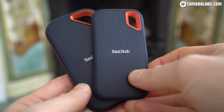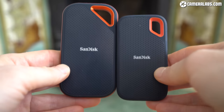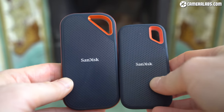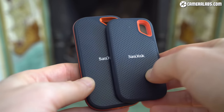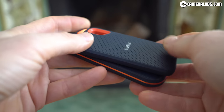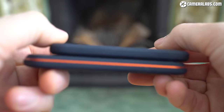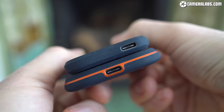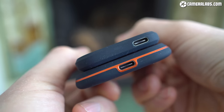While the latest Extreme Pro drives are pocket-sized, they have grown noticeably compared to the previous Extreme models. Here's the newer Extreme Pro on the left, next to the plain Extreme on the right, which measures just 50mm wide, 96mm tall, 9mm thick, and is half the weight at 40 grams. You'll also notice the cutout shape is different and smaller, and that the USB port on the older model is positioned to one side compared to the middle of the new one. And the older model also has a slower USB interface too.